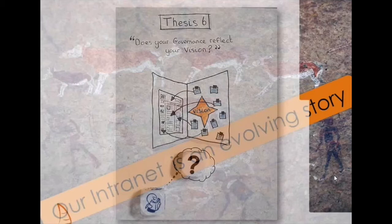So I think our goal is almost to make the intranet that kind of cave drawing repository of knowledge, so that we can continually evolve it and deliver organizational knowledge, information, make connections between business people, deliver the right kind of news, and make sure that our intranet is aligned with the vision of the company.